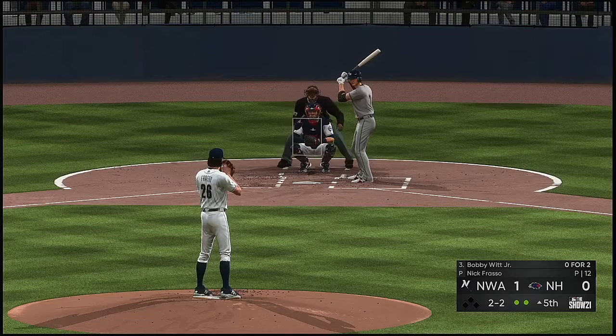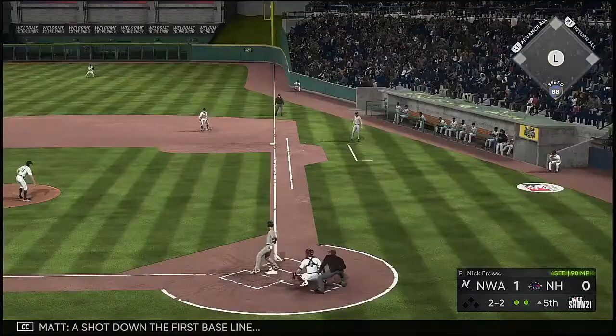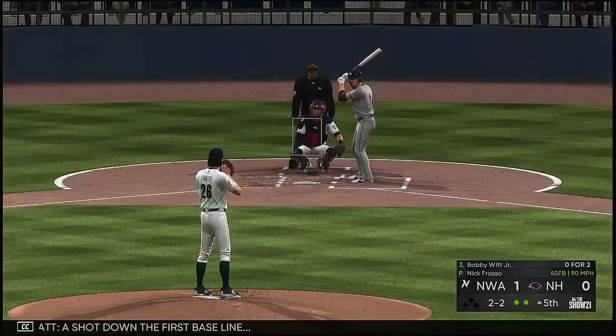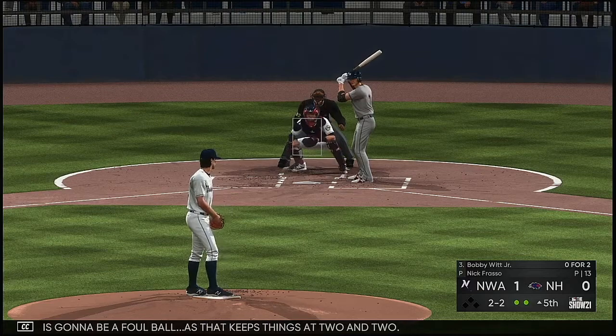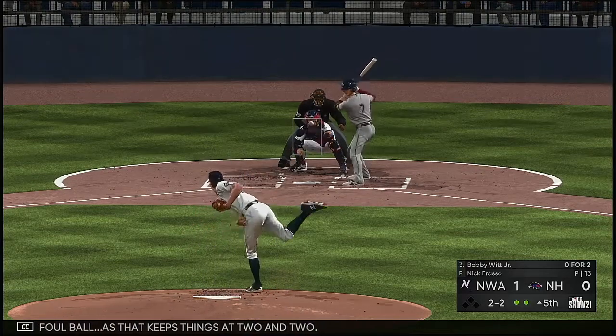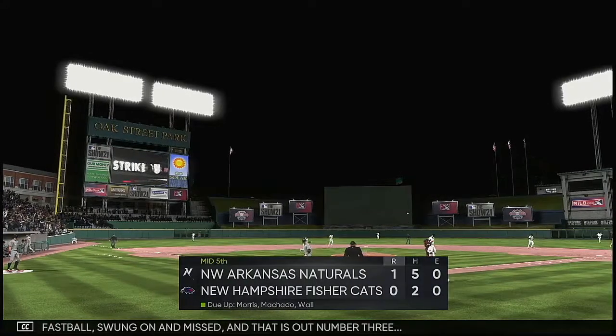The count now at 2-2. Into the windup and the pitch. A shot down the first baseline. But this is going to be a foul ball as that keeps things at 2-2. Now a fastball swung on and missed, and that is out number 3.